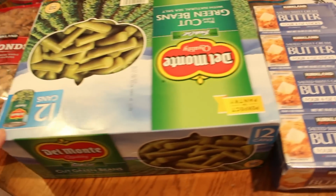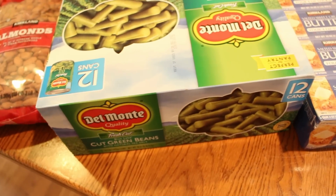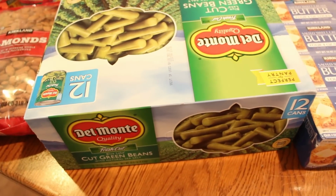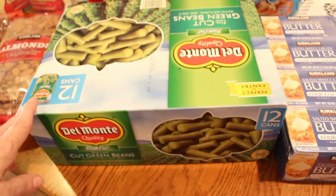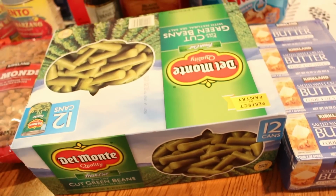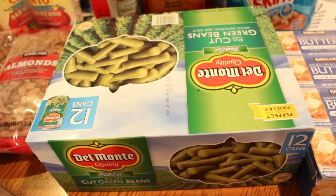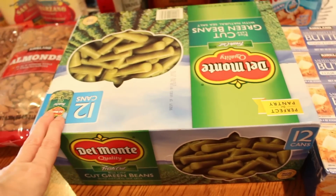I have a case here of 12 cans of Del Monte cut green beans. This is probably one of the only canned vegetables that I use on a regular basis. I like to use these to make my Italian green beans, which I usually serve with pork roast, and sometimes alongside something like baked ziti. So I have a case of this.